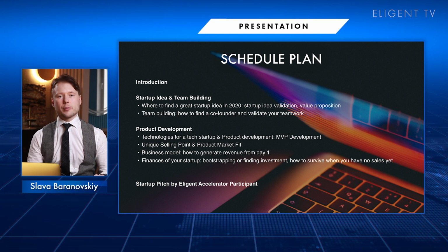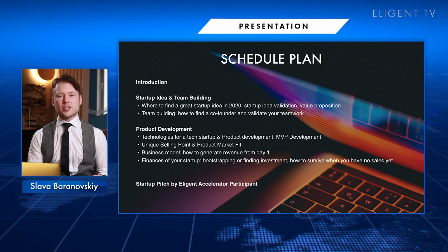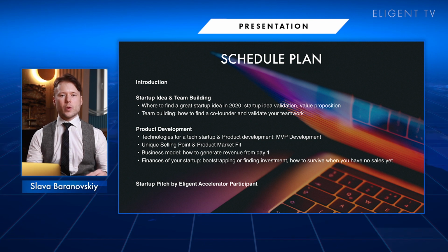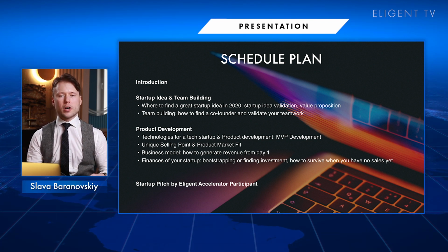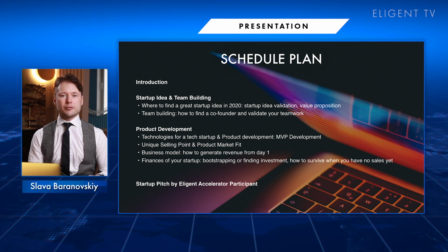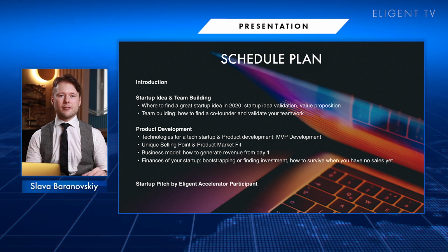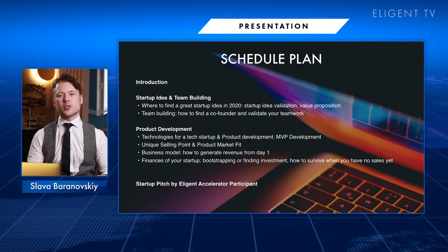And after that, we will have a special startup pitch. It's an example of pitch practice from our Eligent Accelerator. Our special guest experts will share their feedback on what to improve and how to make your pitch even better on that example. So if you'd like to see an example of a tech startup pitch and also see the real-time feedback from our experts, that will happen right after the first part.